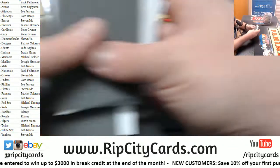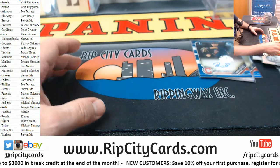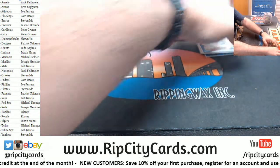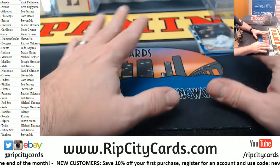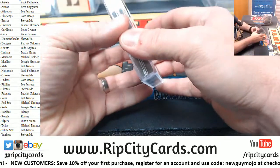I think blue might, I mean, gold to me is just too fancy. I think blue might be my favorite chrome, like, might be my favorite refractor autograph color.